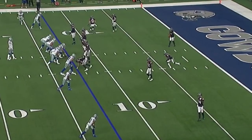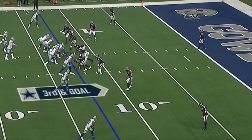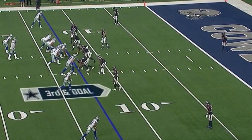So let's take a look at this play. We got Tony Pollard to the outside. He's going to motion into the backfield. And I actually tweeted on this play. I tweeted, Cam Fleming gets whooped here, but it's okay because Dak Prescott's a beast.